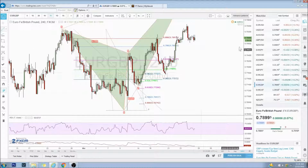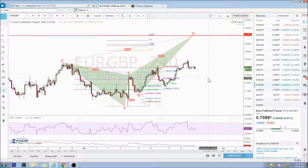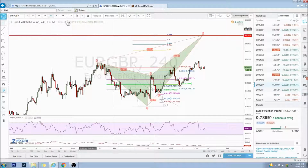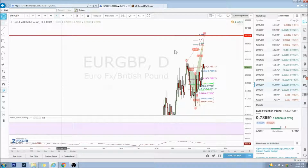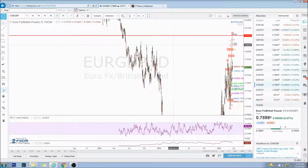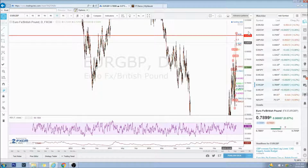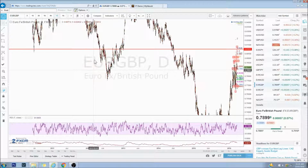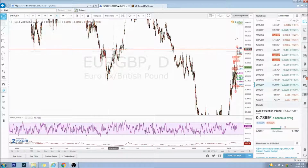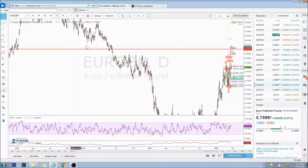The Euro Pound, we have a crab pattern setting up here, and I just put a line in here. If I move to the daily chart, I'll look back to see if it falls onto any structure. And it does, but not confidently. It's got some spots where you can nitpick, like right there in between, and right there, and maybe right there, but it's kind of not a solid area.